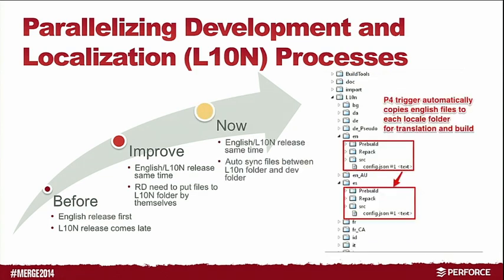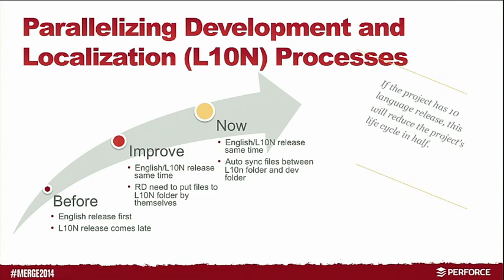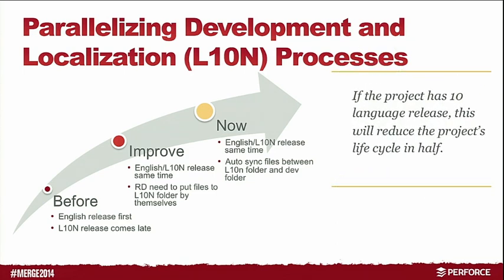But now, with the help of triggers in Perforce and so forth, we created a process where we're doing auto syncs. Every time the developers check in changes into an English folder, triggers will fire off, and they will copy those into the localization folders, and then our localization teams can go and get them localized. So that really helped improve our release processes and ultimately cut a lot of our release cycles in half for these localized projects.